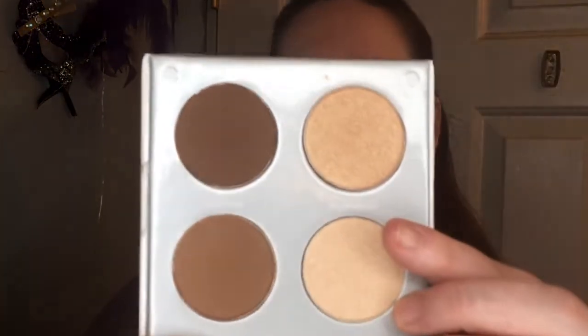Okay, so wrapped up in the foam is the last thing in here. It is a palette from Pure Cosmetics. Wonder what they sent this month. Oh, it doesn't want to open. Pure really likes to make sure you can't break their stuff. So this is definitely a highlight and contour set. It looks like that. We will swatch it.